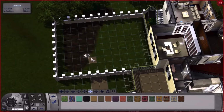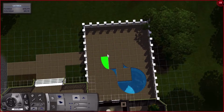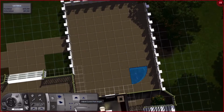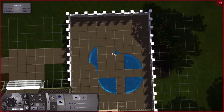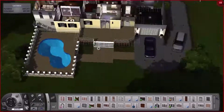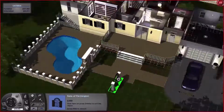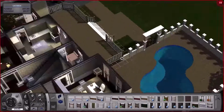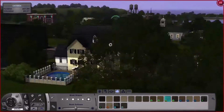Yeah, and right now I'm working a little bit on the outside. I'm doing the pool next, and I think it took me a little bit because I was trying to recreate this kidney shaped pool. I think it's called a kidney shaped pool, I'm not sure, but it seems very cruel to match the kidney with the shape of the pool. But I think it's actually called the kidney shaped pool. This is actually the technical term for it.